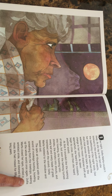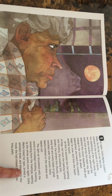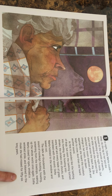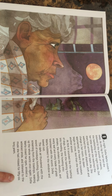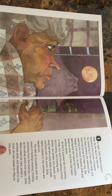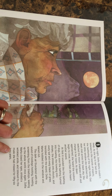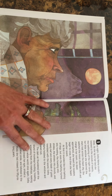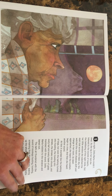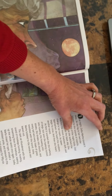That's like a howling sound. Doña Marta closed her eyes, smiled a wrinkled smile, and listened to the music that she had missed for 56 long years. So she started planting. She remembers the forest back 56 years ago, and she started planting the forest, all the trees, and it took them that long, many, many years, 56 years, for the forest to grow back.